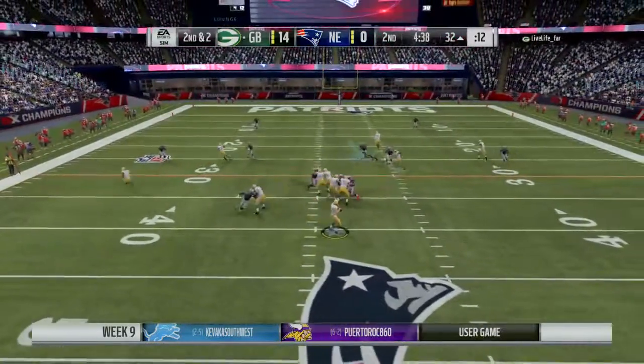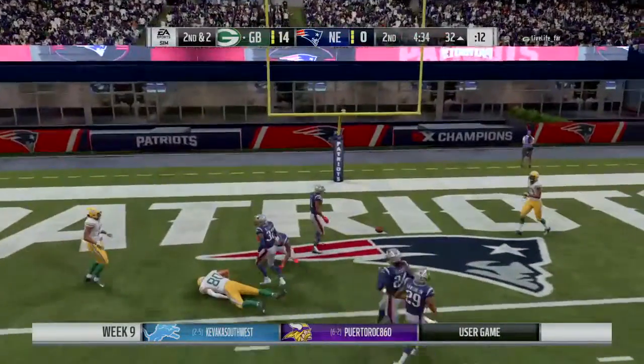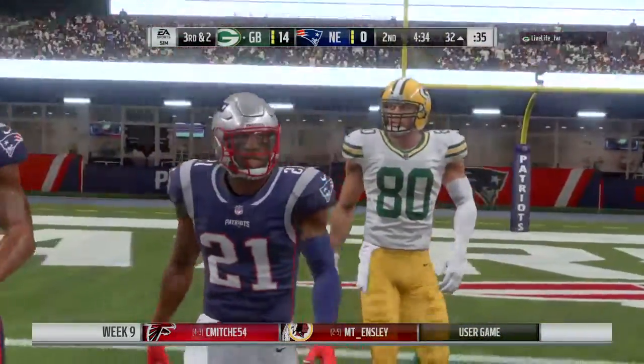Now Rodgers throwing on second down. He lets this one rip toward Graham. And he's unable to grab it. Thought he might have had position, couldn't hold on third down.